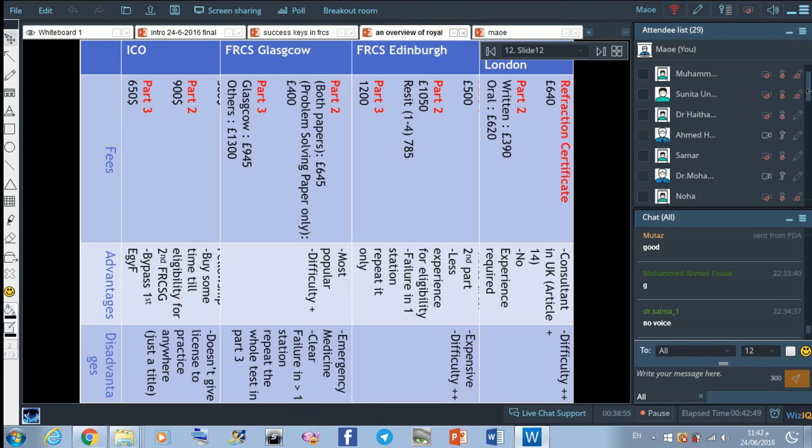Also, one of the advantages of Edinburgh is that if you fail one station, you only have to repeat that station. You don't have to repeat the whole exam. But there are also disadvantages: it is expensive, and you should consider this because sometimes you may not pass the exam the first time. So you should consider the financial burden you will endure for this exam, especially as it is moderate in difficulty. It is more difficult than Glasgow, but less difficult than London.